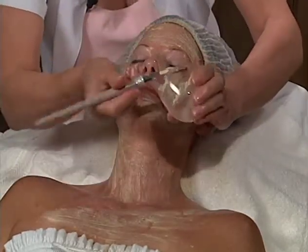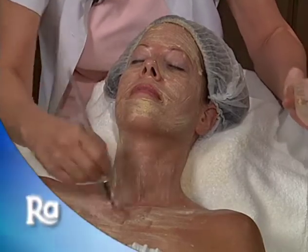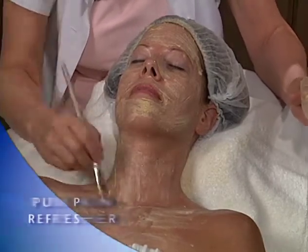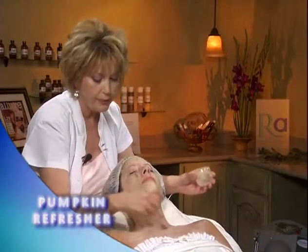Now this is a great treatment, by the way, for a fall promotion. Promoting all the harvest pumpkin and having a little display of pumpkins maybe in your reception area, and then promoting the all-natural pumpkin refresher.